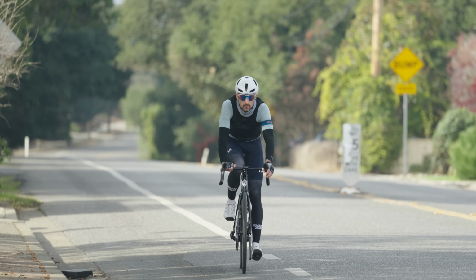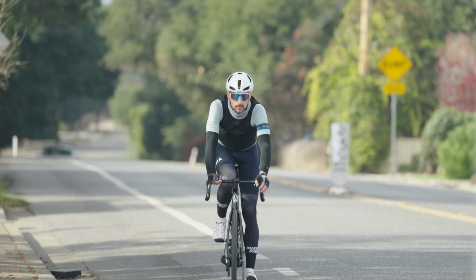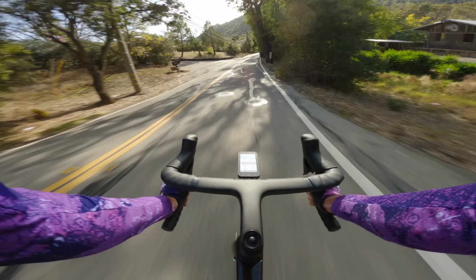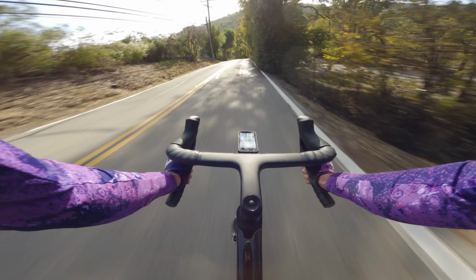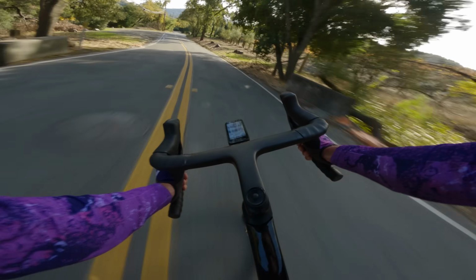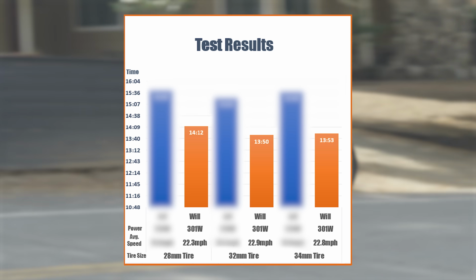my results in just a second here, but there was something on that lower part of the course, you're rolling over the little sticks, the bumps, the twigs, the cracks. And you don't feel them. I felt like I had shocks on with the 34. Compared to the 28s, I can't believe we used to run 23s. Anyway, enough talking. Let's get into my results.